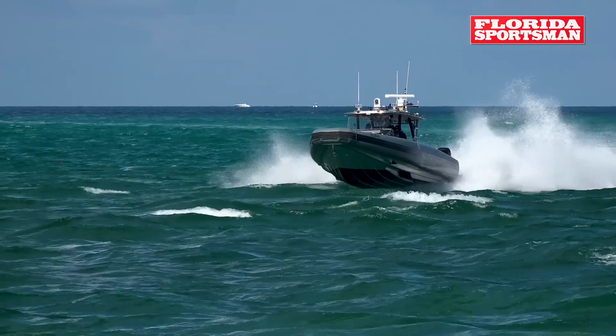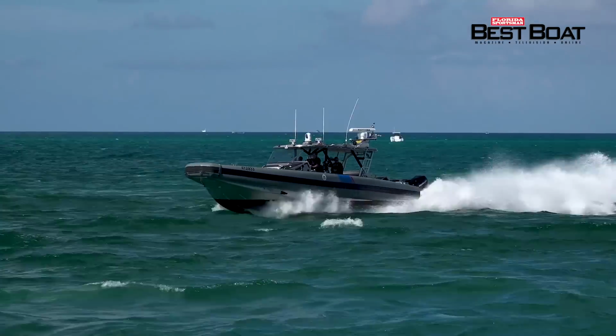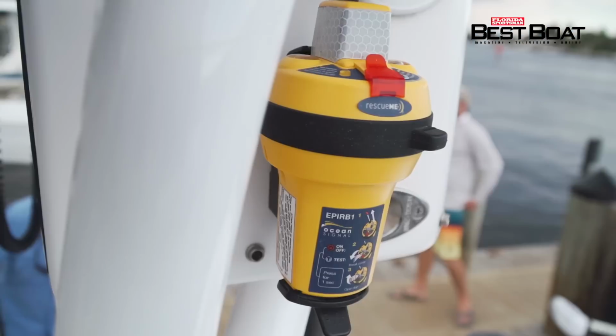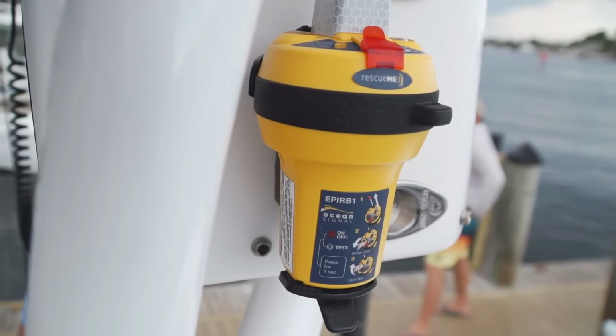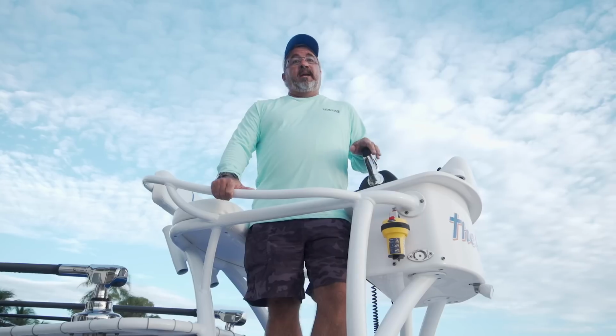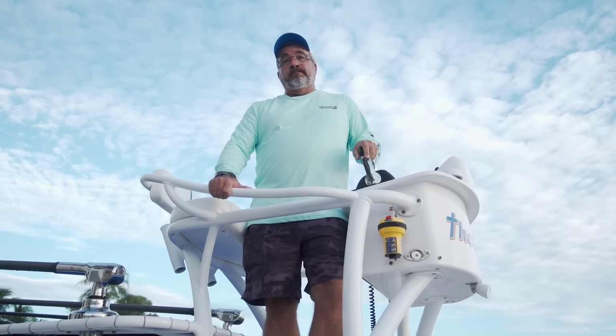Without the use of a locator beacon, a lone swimmer in the middle of the ocean is a very difficult target to randomly locate from the air or by boat. The cost of this small device is the smallest price to pay to ensure your survival should you ever have the misfortune of needing it, and a price you'd happily pay if you found yourself adrift without one.